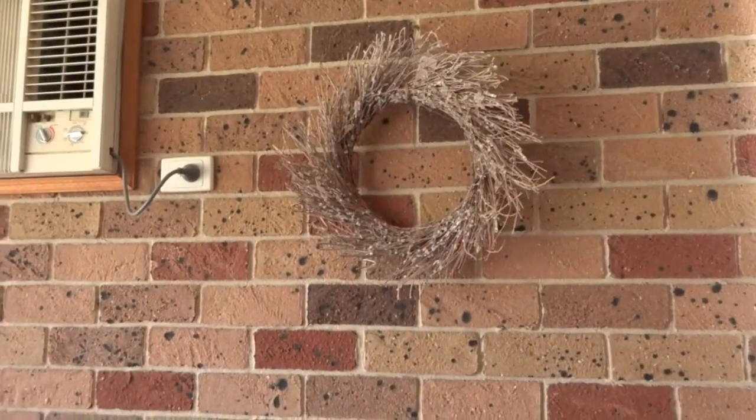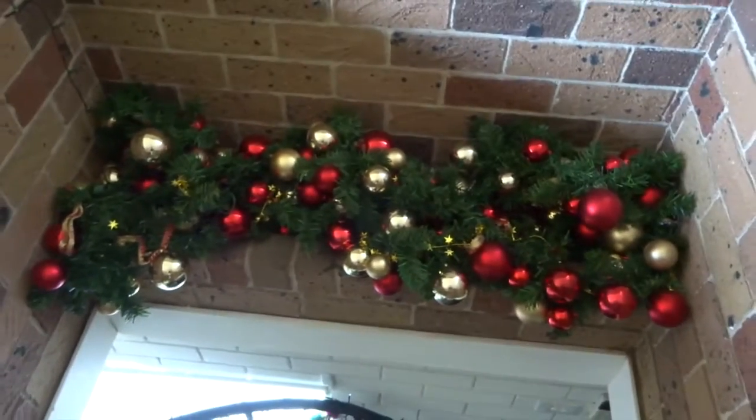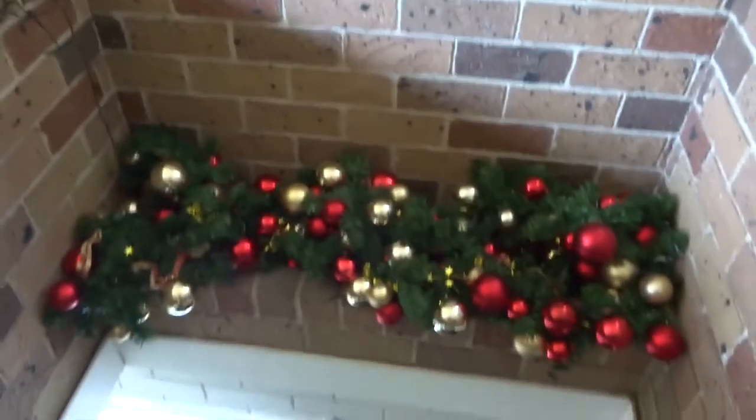This is the stairwell. It's a spiral staircase, and it's scary as hell. I always nearly fall down it. There's this wall here with a wreath up there that lights up, from Kmart. And then it's got this random space, so I got this garland from my work. It's one of our work decorations and we weren't using it, so one of the girls gave it to me. I've got some lights through it, so it looks absolutely beautiful when it's lit up. So that's a little lounge room Christmassy tour. Oh god, I nearly dropped the camera.